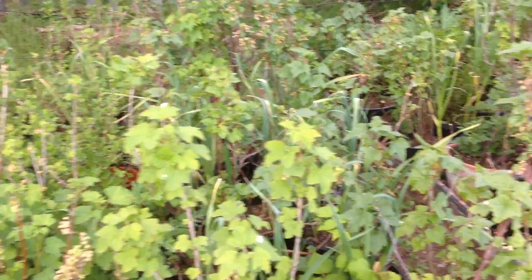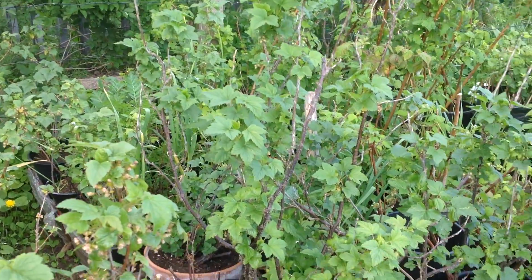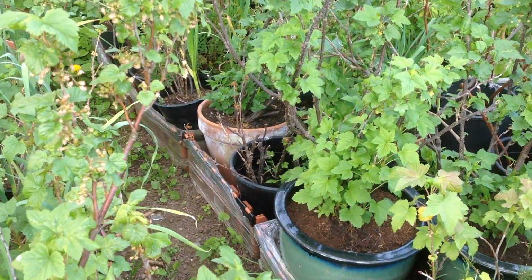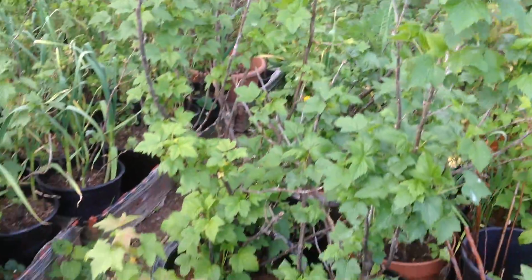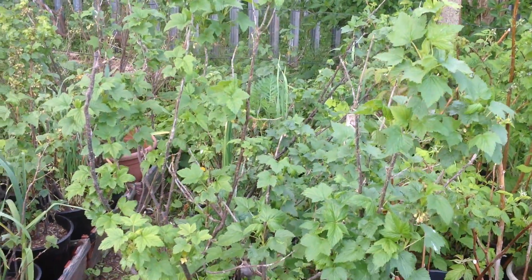I'm going to be doing some labelling. And these are all my black currants. Now, I inherited almost every single black currant from Heartwood Natural Building Community. They were the first thing that I brought into my garden, so I think they will stay with me for a long time.